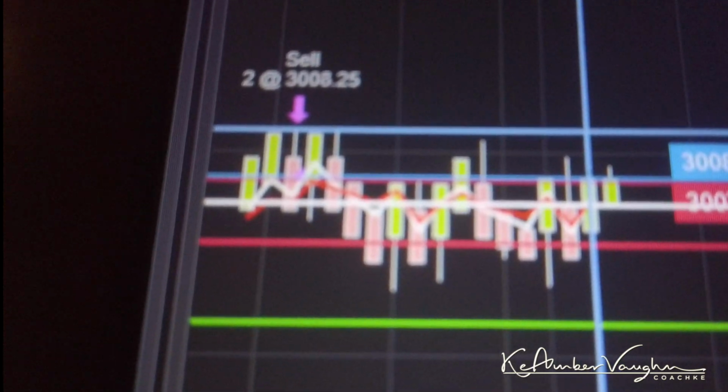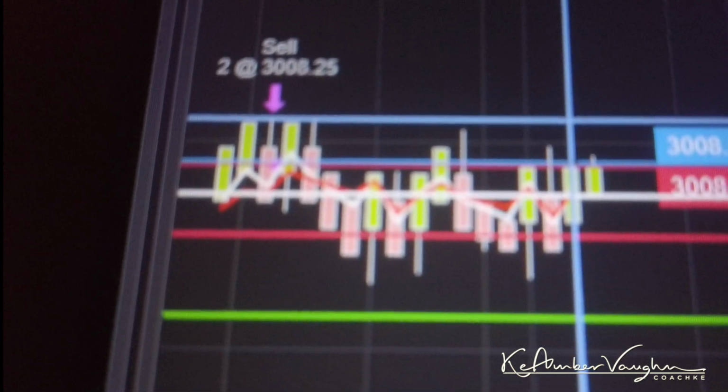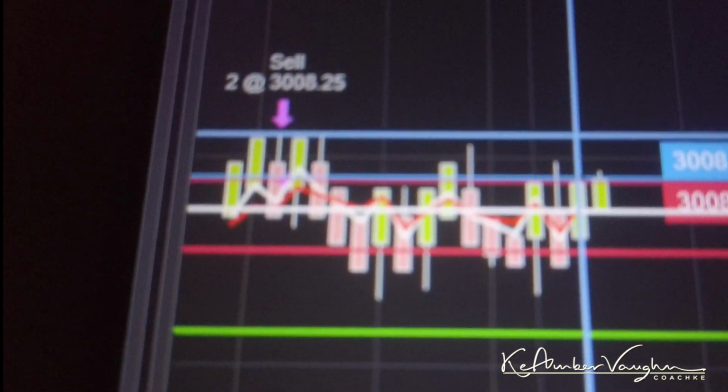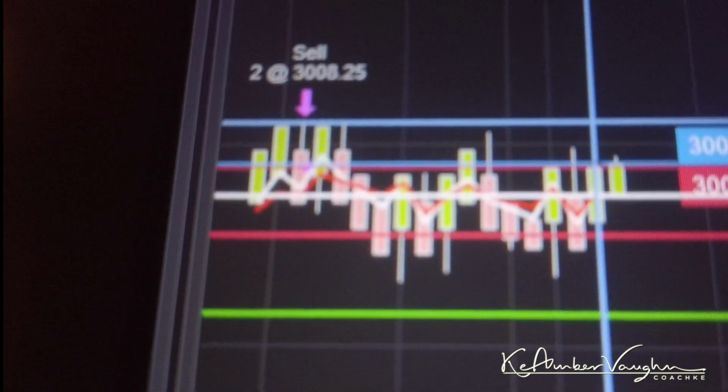Alright, so that trade over there is from yesterday, but this is what the 4-point chart is looking like. Just a whole lot of consolidation. Basically, ever since I got out of that trade yesterday, it's just been a lot of consolidation.